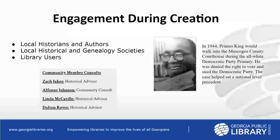And then Linda McCardle and Dalton Warrior are part of it. Dalton Warrior used to be in our genealogy and local history department. He's a 60-year-old white man who was very radical for his age. He was one of the only people involved in this project that was not marginalized in some way, but because of his beliefs, I felt comfortable having him on it. Linda McCardle is the head of a genealogy society, the Muscogee Genealogy Society, and both of them were fact checkers for us.